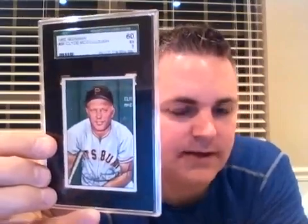The 51 and the 52 Bowman set were actually artist renderings of real photos. So they're not photographs like you see in the 53 Bowman set. They're artist renderings of actual photos. In the 51 set, I probably prefer a little over the 52. That's the one I started first. But I've got it in progress. Many of my cards are straight out of the Lionel Carter collection in the 51 Bowman set. But again, my first pickup in the 52 Bowman.